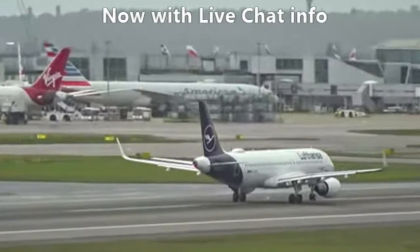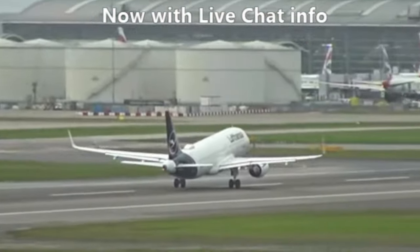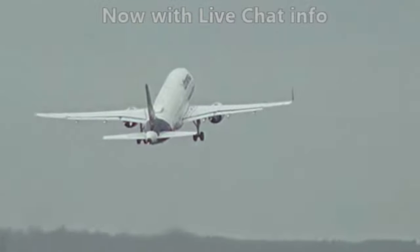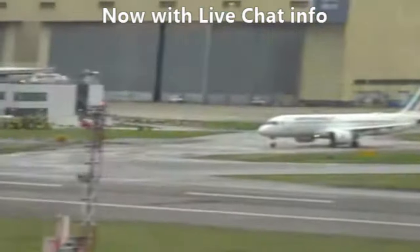Seems to be going quite quick, doesn't it? Heading down the runway, so let's just see. Up it goes, and how steep will the climb be? No, that's a shallow climb. Oh no, there it goes steep then. Did you see that? It was a shallow takeoff, and then he really pulled back on the joystick, and off it went. The steeper the climb, the more wobble you tend to get on the aeroplane, so hence they go out a little bit shallower.